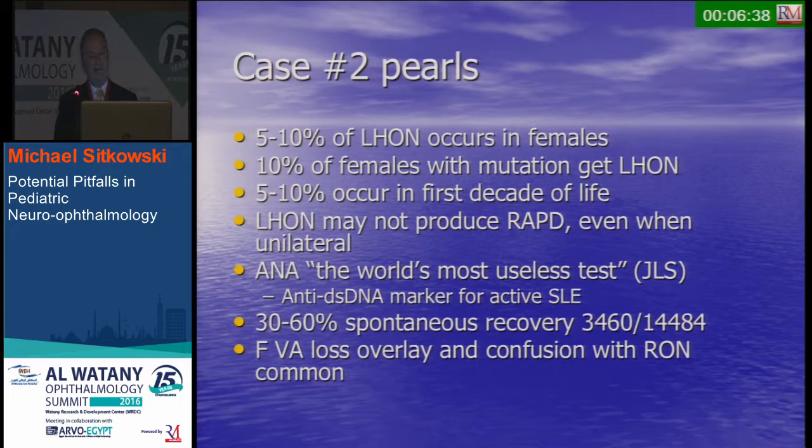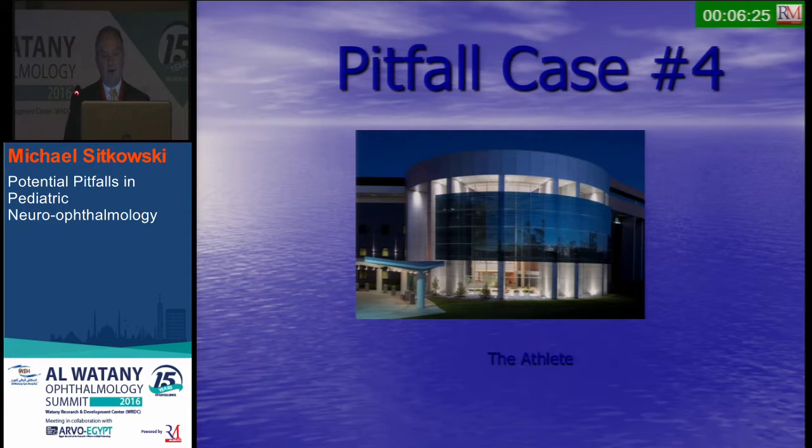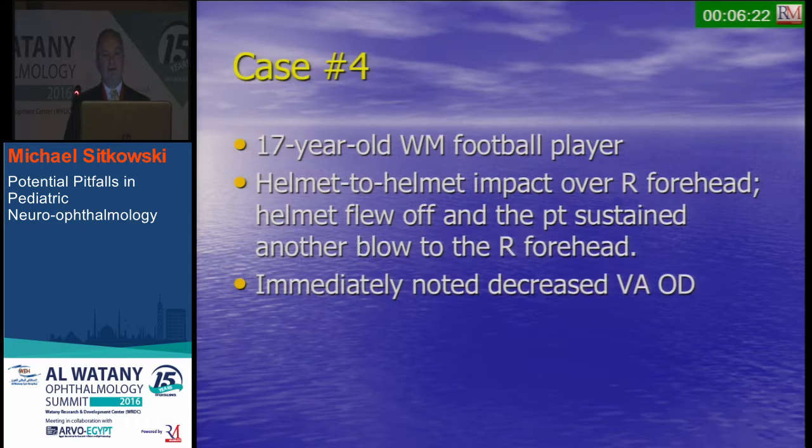Fortunately, some of the 5 common mutations do have spontaneous recovery. But again, we see this theme of organic disease with functional overlay here, as we did in the first case. So often patients have an emotional component to their disease as well. Let's take a look at this one.